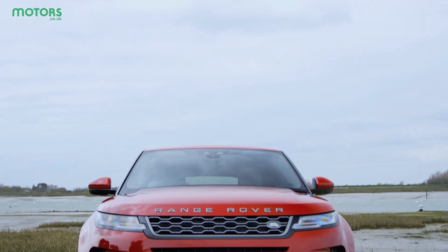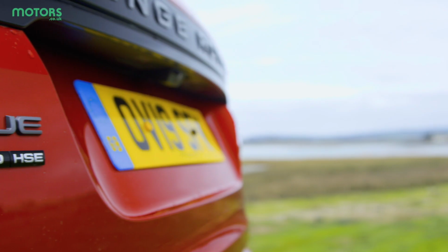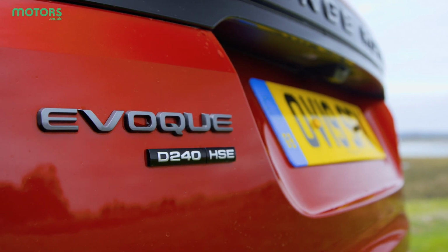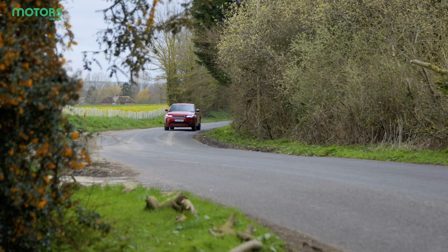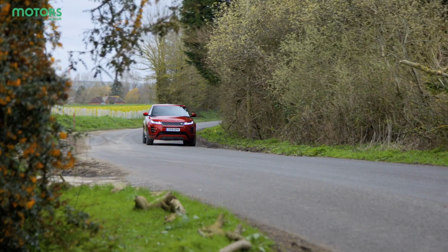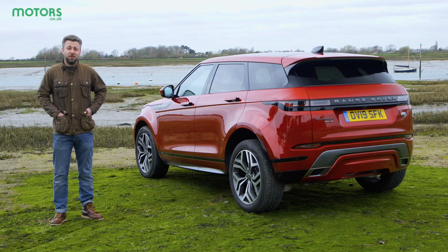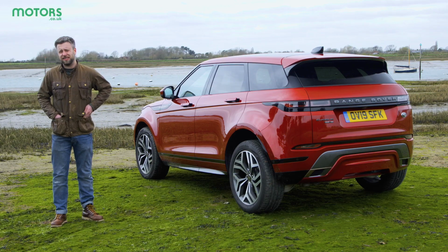Given the success of its predecessor, you'd think that this latest Evoque would have a hard time on its hands being just as popular. However, we think that's just not the case. This car is sharper to look at, it's better inside, and it's better to drive than the car it replaces too. It's why if you are looking for a new premium SUV and you're thinking of going in the compact segment, then the Evoque should be well up your list.